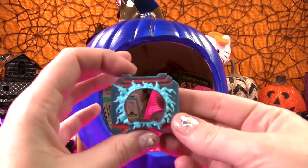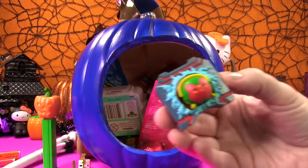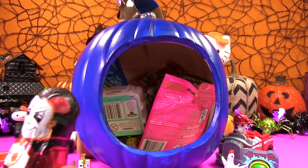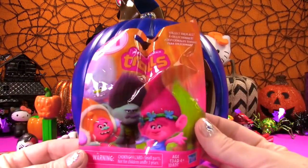Whoa, he busted right through there. And now he's flying with the wall on him. Whoa. Looks like it's a vampire. Ho, ho, ho, vampire. And it's a troll's blind bag.